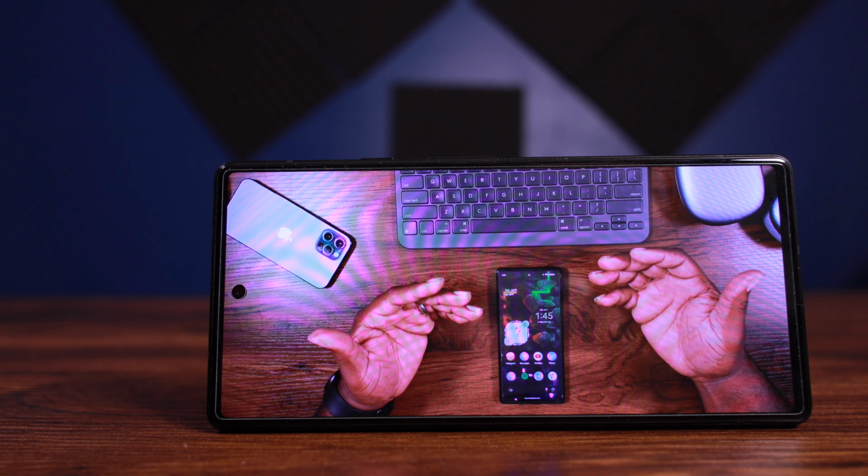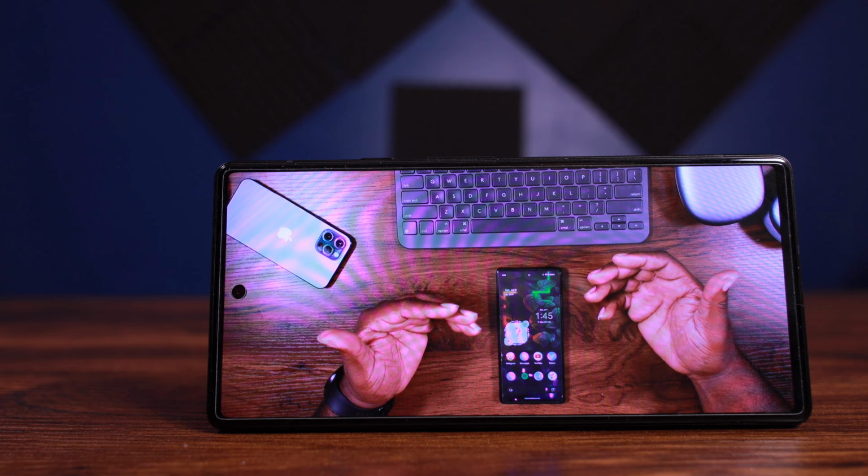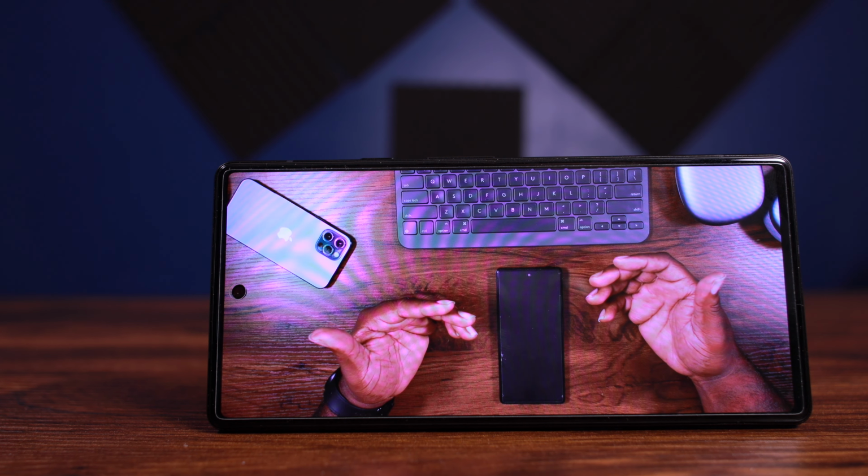But I do kind of like the music player and how it works. I'm going to mute my phone real quick and show you some things about the music player that some of you already know, but I think it's pretty cool. I wish other OEMs had it as well, or got it at least on the Android side. I don't think it'll ever become an iOS thing. This is probably going to be strictly for Android.